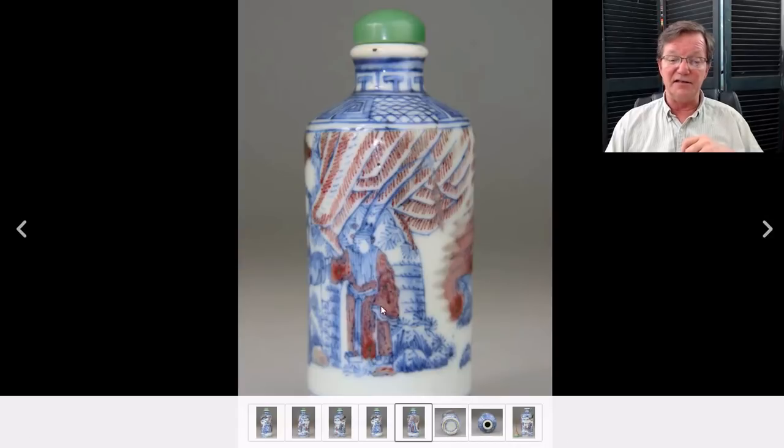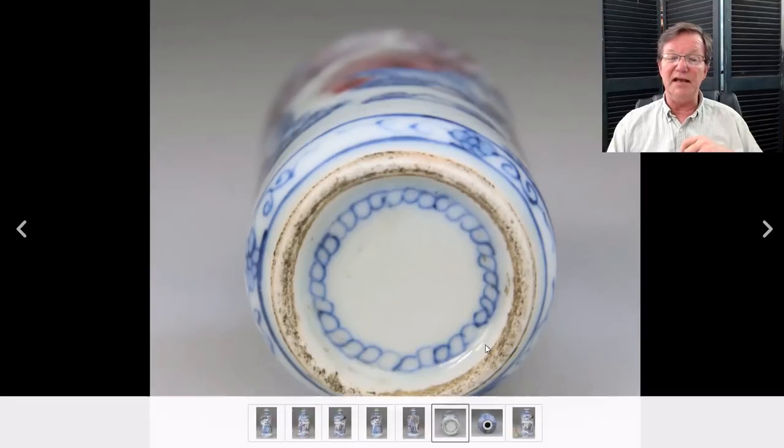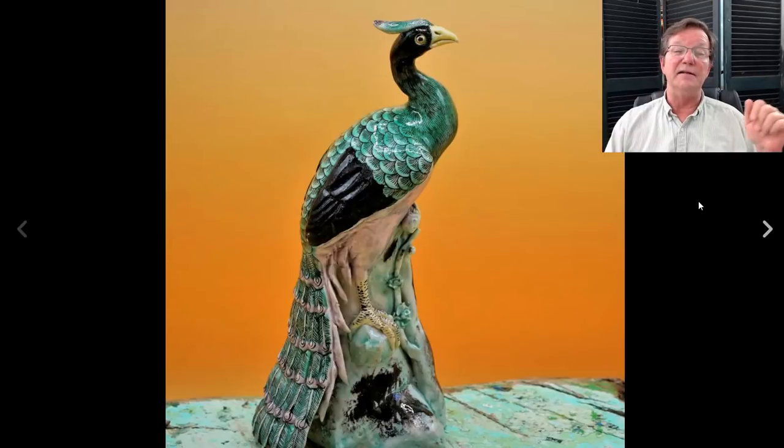Here's the back of it. Again, you notice the underglazed red is bright here and then not so bright there, but it adds a nice texture to the piece. Here's the bottom of it, typical 19th century one. But I like this sort of chain deal running around the bottom. It's sort of interesting. And in the end, this did fine. It brought $787, which is right about where underglazed blue and underglazed red snuff bottles typically land, depending how complicated the painting is. Always figure them in at $550 to about $900, right in that range. Unless they're signed, then they bring a lot more.